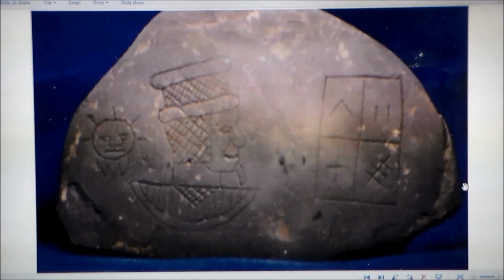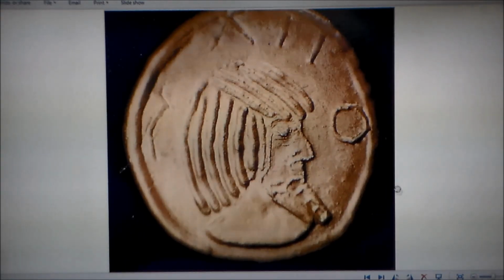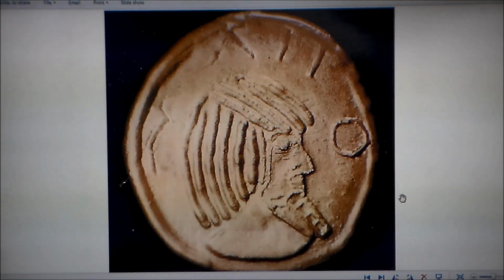Here he is again. I apologize for these not being so clear, but hey, it was hard back then to get good shots. It's a black stone. I had a fluorescent light on the top, fluorescent light on the bottom to get rid of shadows. Here he is on a coin, or actually a medallion. It's large, probably about 2.5 inches.